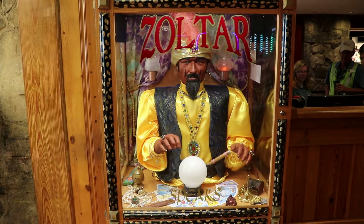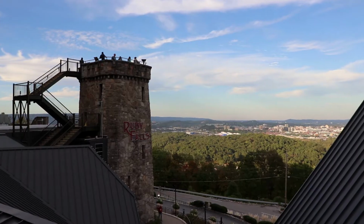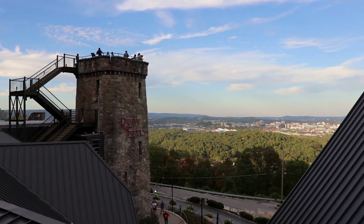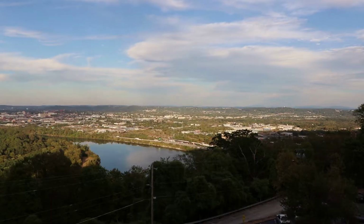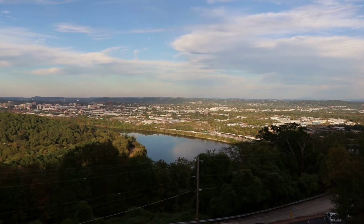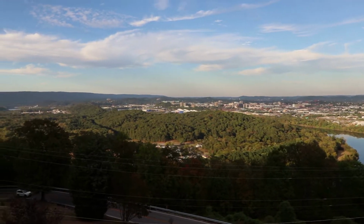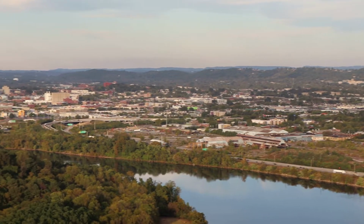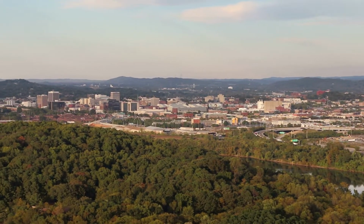Inside the castle, they have a Zoltar machine. You never know where you'll find Zoltar. They have recently added onto the castle a little bit, and you can still climb up to the top of the tower and get an amazing view over Chattanooga, Tennessee. There's a clear view of the Moccasin Bend of the Tennessee River. That whole area is a National Archaeological District. And there's the city of Chattanooga, Tennessee.